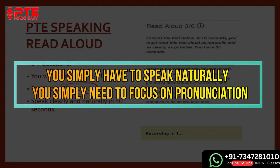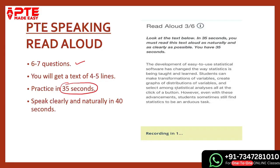So, you simply need to speak naturally. You simply need to focus on the pronunciation. If you speak at a very fast pace, you'll not be able to speak properly and you might speak something wrong in between. So, it's better you focus on speaking at a moderate pace, pronouncing every single word properly. This is going to help you a lot in scoring.